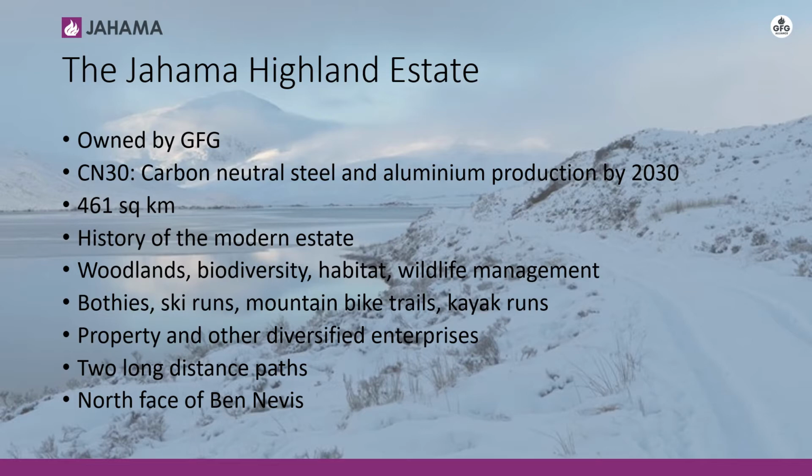It has extensive woodlands, lots of biodiversity and habitat, and of course wildlife management is a key activity on the estate. Most obviously this would be through the management of the deer herds which wander freely over the area. But less obviously there are also some very rare species to be found on the estate, in such abundance in fact that the estate has been able to donate golden eagle chicks to restoration projects elsewhere in Scotland.